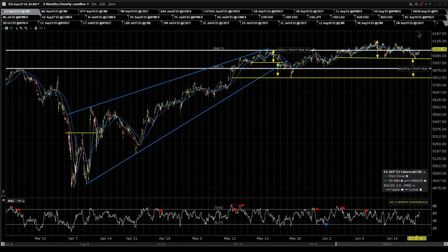How fragile is that? Well, I don't think there's any underlying good news, really. The good news for today is that it doesn't look as though America is going to be joining on the side of Israel in the war with Iran. And I think that's probably enough to get us to retest this high. We shall see.